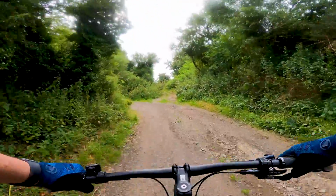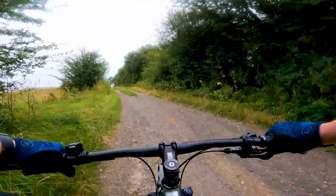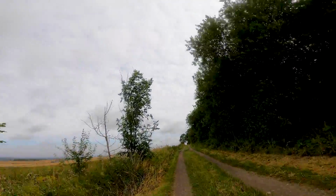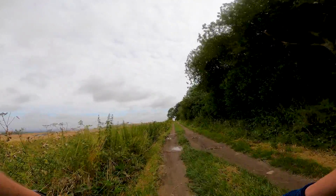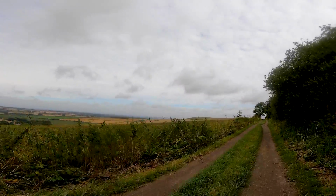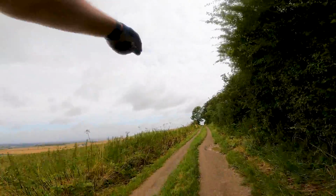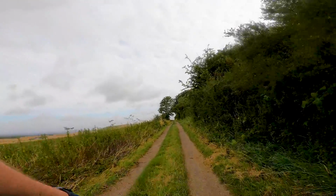Down to the right and then immediately back up to the left. And suddenly the views open up. And they're really good from up here. It's a bit cloudy today, a bit hazy, so you can't really see beyond Swindon. But you can usually see right out to the Cotswolds from here. But still a nice view. And then there's Liddington Castle. Just about pick out the earthworks on the hilltop over there.